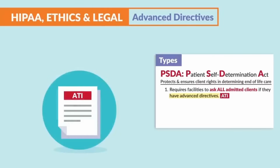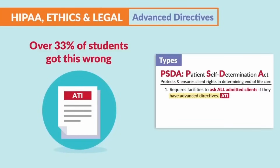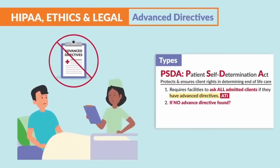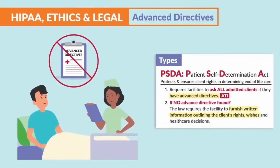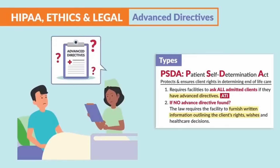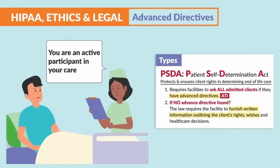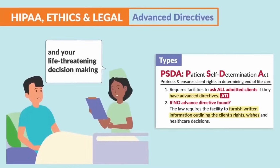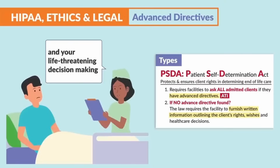ATI actually mentioned this a few times, and over 33% of students got this wrong. And number two, if there's no advance directive found, well then what do? The law requires that the facility is able to furnish written information outlining the client's rights, wishes, and healthcare decisions. Furthermore, you have to be asked, and given in writing, if you have an advance directive when you are admitted to the facility. So you're given the opportunity to be an active participant in your care, and in the event of your end-of-life care, as well as life-threatening decision-making.